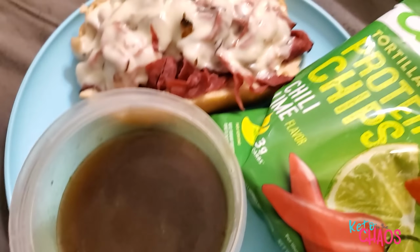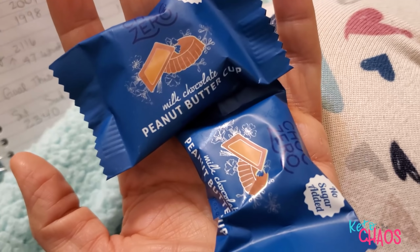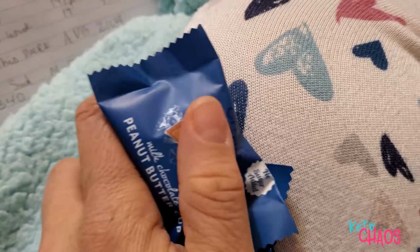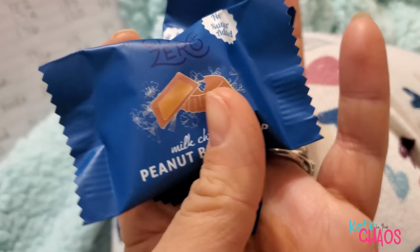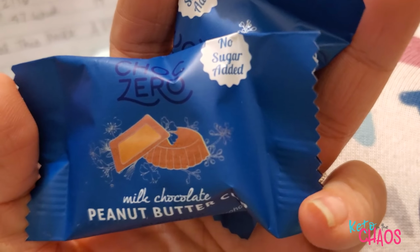And some au jus, and that's going to be my third meal of the day. I just remembered that I am supposed to have 2 Chalk Zero peanut butter cups with my dinner. I just got these. They send them to me for free just for saying I ate them, and they are freaking awesome. My kids have eaten a whole pack already by themselves.